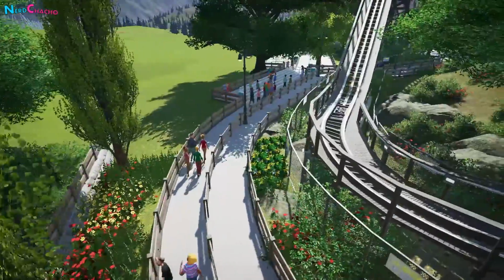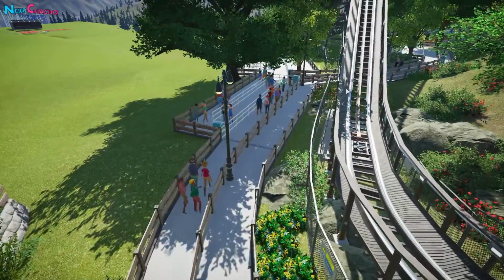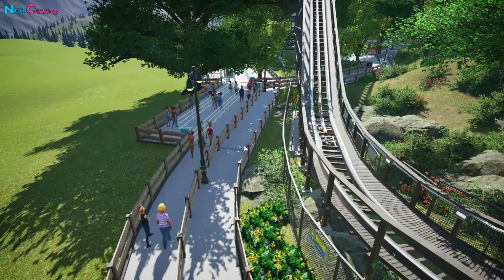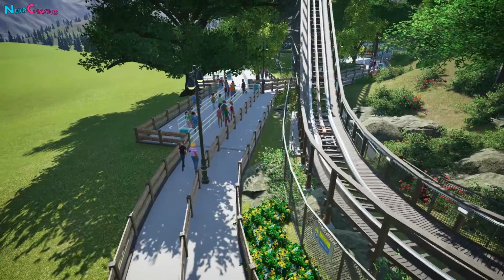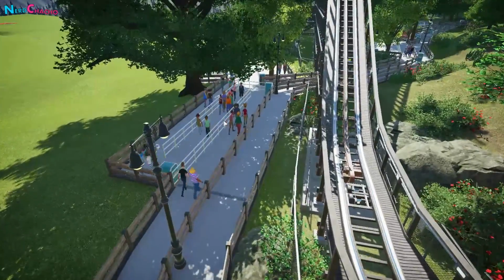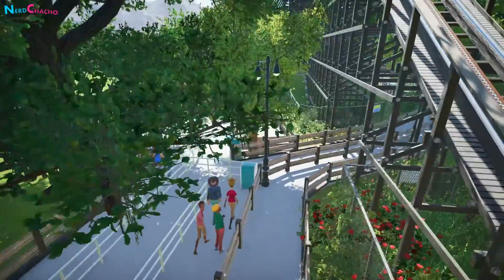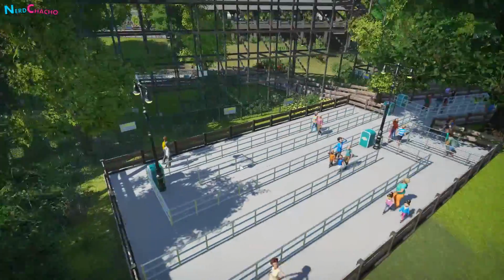So even though I've got the guests at the moment limited to 1,500 guests, you can already see how many are actually attracted by this coaster. So 1,500 guests in a park of this size is pretty much nothing. And you can see that this is attracting the majority of, or quite a crowd, let's say. So anyway, walking through, and you come into the first cattle pen, you come into the second cattle pen.